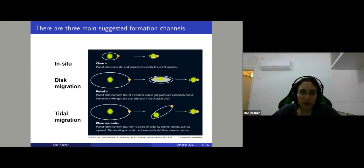Okay, so we know now what hot and warm Jupiters are, and it is time to discuss their origin. So one option is to form them in situ near the star. While this might be a reasonable explanation for a significant part of the warm Jupiters, between 30 and 90% of the expected rate, you can check Wang et al. 2016 if you want, the expected rates of hot Jupiters from this channel are too low. And there are also models which suggest that they formed far away from the star and migrated later.